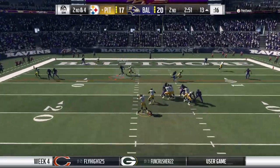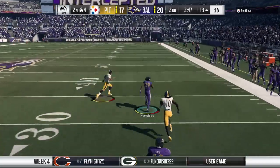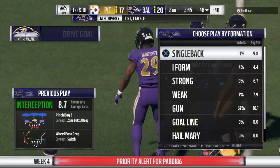Dobbs. And he fires one that's intercepted. It's the rookie from Alabama, Marlon Humphrey. And he'll bring it all the way back just a yard or 2 shy of midfield.